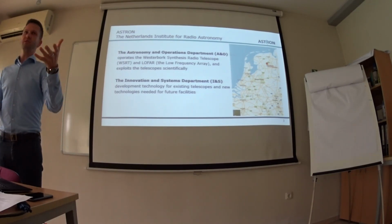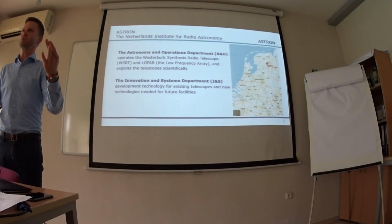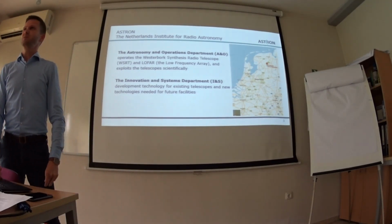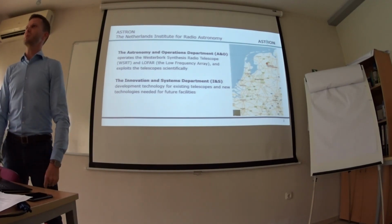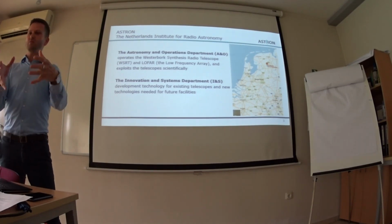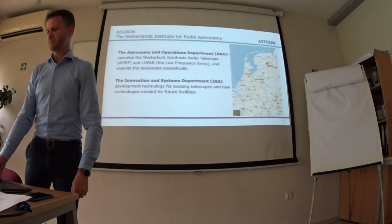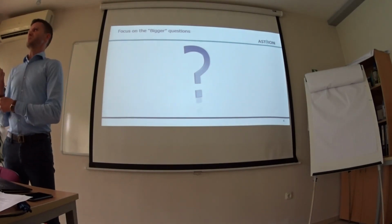And we have got all the expertise in-house to build these systems with as little external expertise as possible. Of course, once it comes to a system like LOFAR, we can't make 100,000 antennas ourselves. We then give it to external companies to make that. But part of our design challenge is designing a system such that you can make 100,000 of them outside. So that becomes part of the actual design challenge. But the reason why we do all of this is the bigger questions, of course.